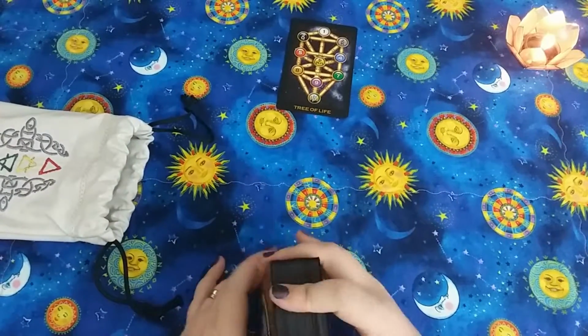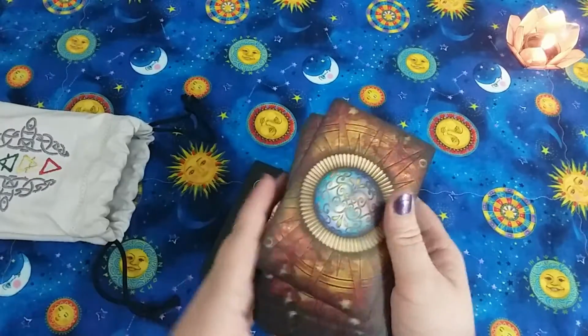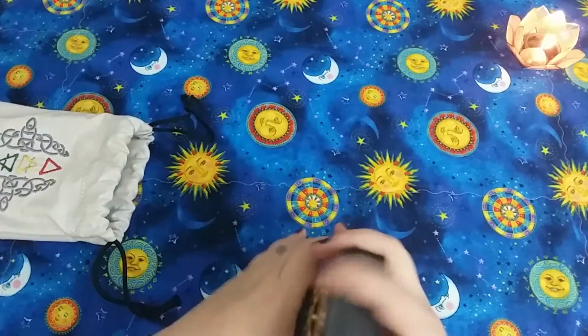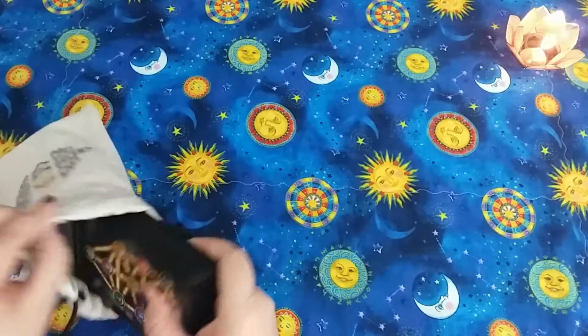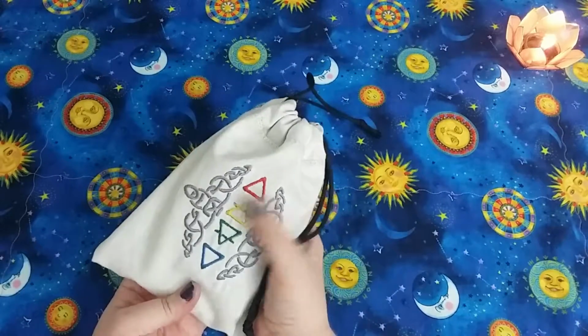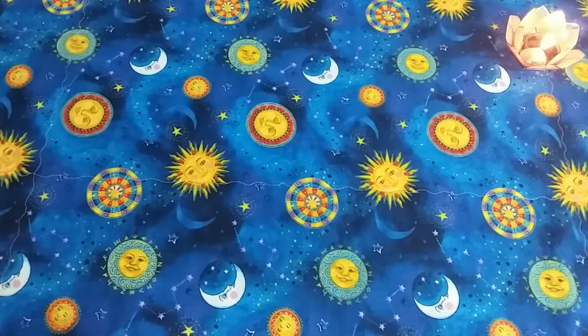I love the mechanic of the palaces, so I enjoy having a deck that has those. Love the backs. Holy cow, they're so pretty. Yeah, I love this deck. I love it, but I think I do still have a slight favoring towards my Legacy of the Divine. I don't know though, they're so different. Anyway, I love his art. Moving along.